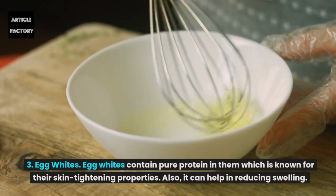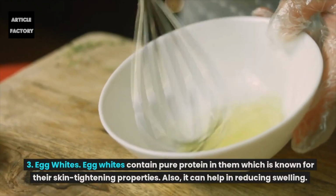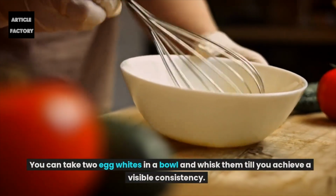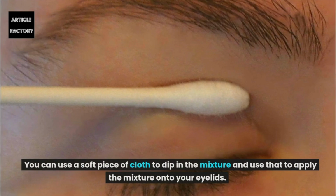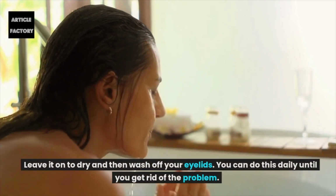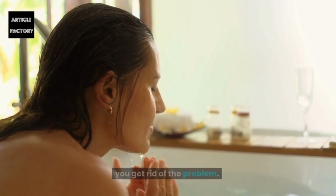3. Egg whites. Egg whites contain pure protein, which is known for its skin tightening properties. Also, it can help in reducing swelling. You can take 2 egg whites in a bowl and whisk them till you achieve a visible consistency. You can use a soft piece of cloth to dip in the mixture and use that to apply the mixture onto your eyelids. Leave it on to dry and then wash off your eyelids. You can do this daily until you get rid of the problem.